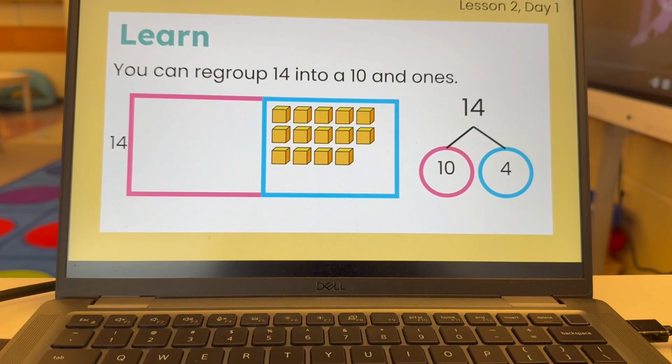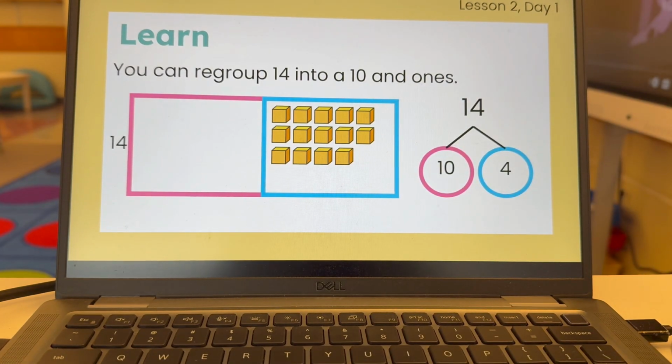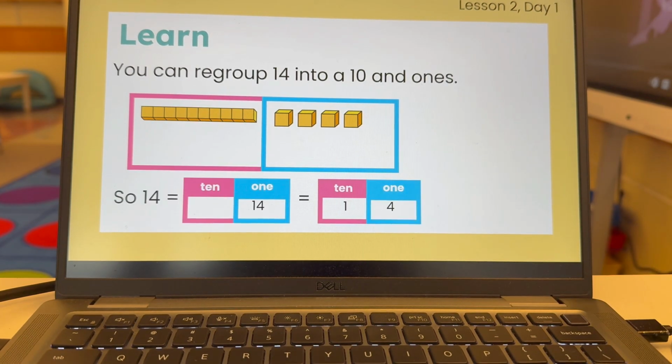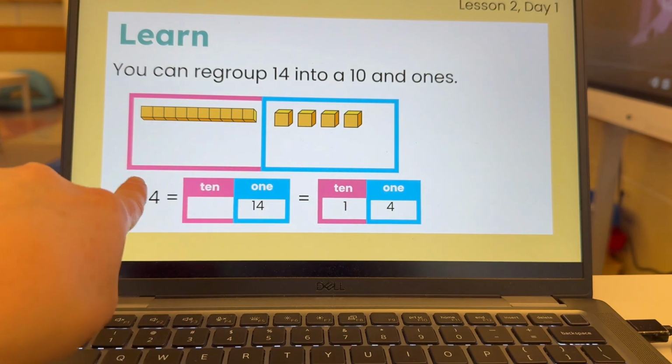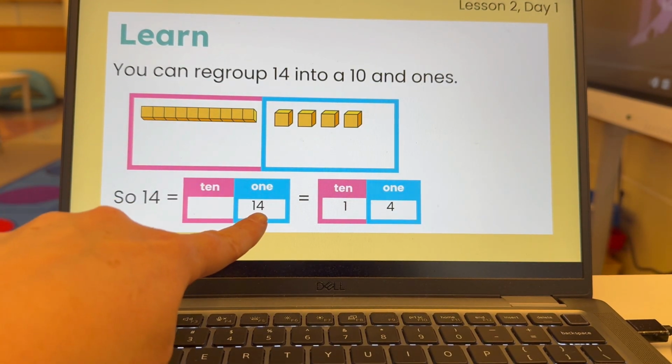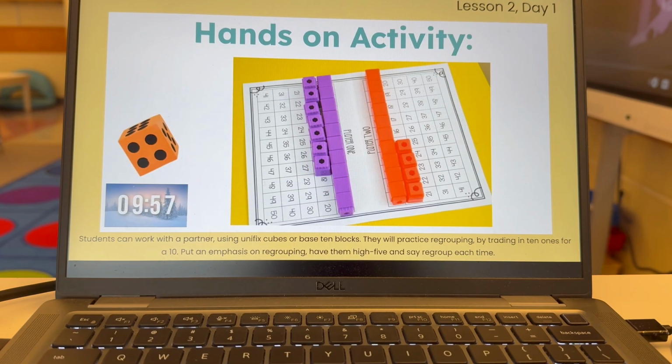Once we did that, I had students just look at a representation of it on the board. So they had some visuals here, and we talked about, again, look here, I have 14 ones, just like I did earlier. But we know 14 is a 10 and a 4. So we can actually put that 10 right here and our 4 ones. This is how we put it. So 14 equals 14 ones, or 1 10 and 4 ones. Then I had everybody get back in a circle and I shared one of my favorite games, which is Race to 50.